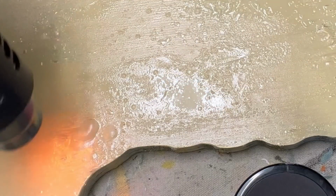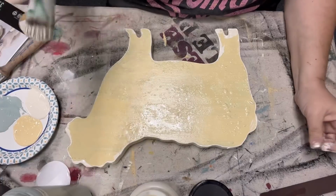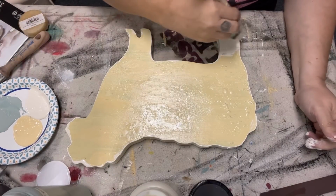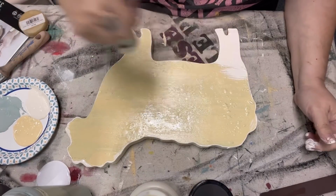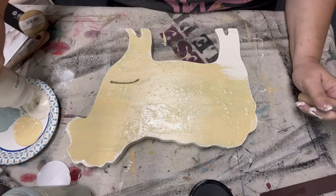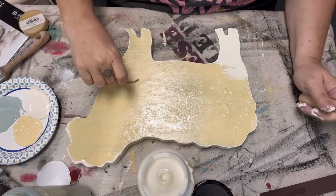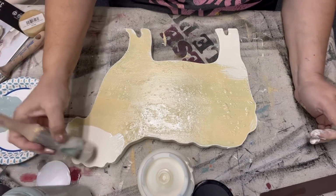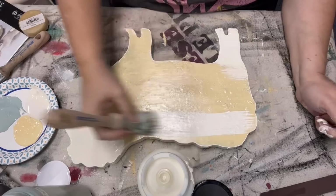I absolutely love it. So after your Crackle medium is dry, I'm going to go back and use the Fusion Limestone that I used on the other projects, and I am going to paint it on. Now, I've got to say that this once again says not to overwork it. You're supposed to have a couple nice clean strokes and not go back and forth.